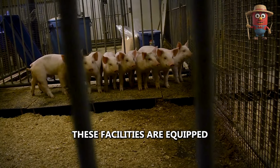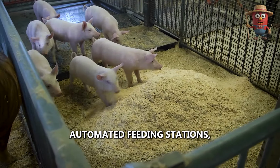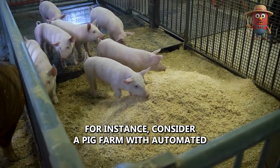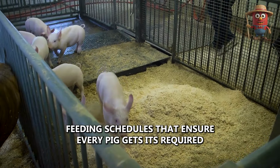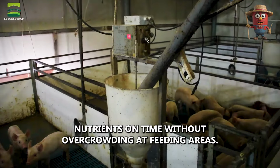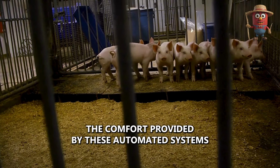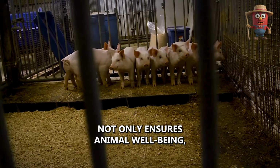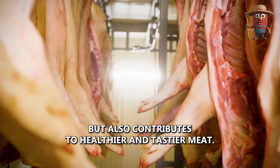These facilities are equipped with advanced climate control systems, automated feeding stations, and spacious pens that allow pigs to move freely. For instance, consider a pig farm with automated feeding schedules that ensure every pig gets its required nutrients on time without overcrowding at feeding areas. The comfort provided by these automated systems not only ensures animal well-being, but also contributes to healthier and tastier meat.